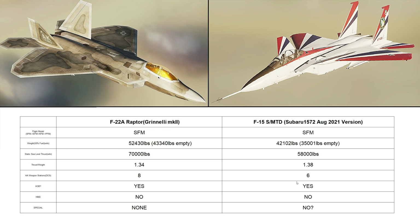Air-to-air weapon stations, 6. Does it have HOBS? Yeah, it's a bit controversial here, valued viewers. It has the AIM-9X in DCS. We're pretty sure it didn't in real life because it was, I think, retired before the AIM-9X, but I may be wrong. Maybe a later version trialed the AIM-9X. So it has it in game, so we're going to use it. HMD, no. And in real life, I think no.